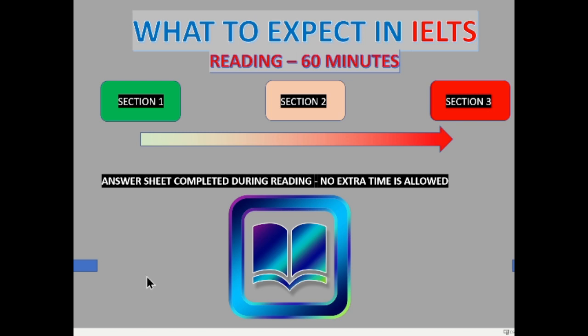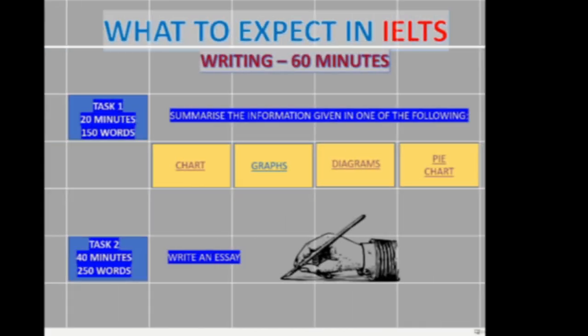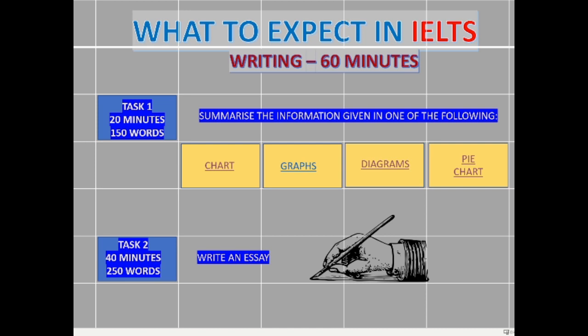We'll now move on to the productive skills, which are then the part of the test that most students start to worry a bit more about. So we'll talk about the writing section next.